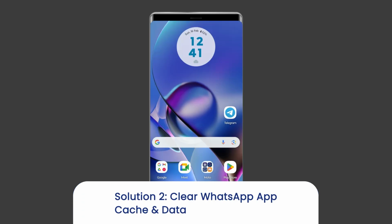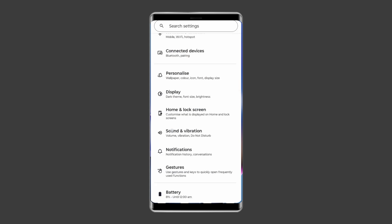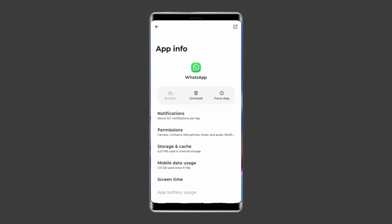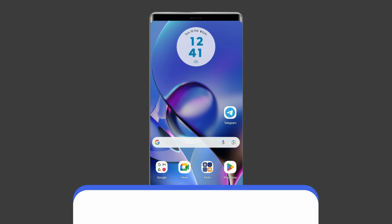Solution 2. Clear WhatsApp app cache and data. WhatsApp app cache can occasionally cause issues with performance, including WhatsApp verification code not received problem. You should clear cache and data of the app to fix it. For this, you have to navigate to Settings, then Apps and Notifications or App Management. Here you will see all apps, and find the WhatsApp. On the Apps page, choose Storage, and then Clear Storage or Clear Data. Finally, restart your phone.